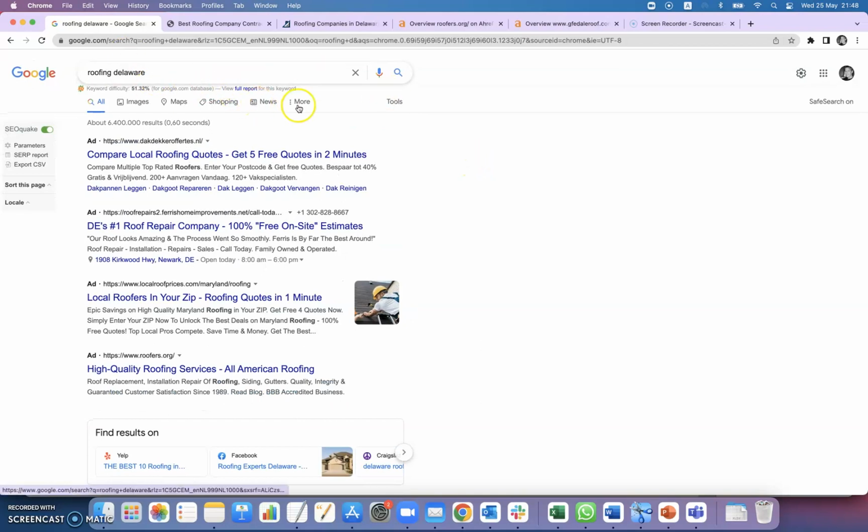So if we're putting roofing in Delaware, the first thing that you'll see coming up is your Google ads. Now this is prime real estate, so it's very nice. People can quickly find these links, and you'll find that a lot of traffic will actually come through these links to your website if you do decide to do Google ads. The downside to this, of course, is that you need to pay to have these links up here. So every time you click on a link, then you that are placing the ad is actually paying a small amount to Google. So very nice in the short term to drive traffic to your website, but you do pay for it in the long run.